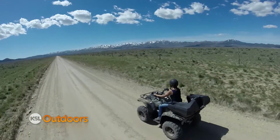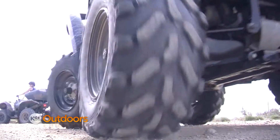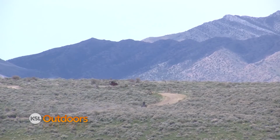Kirk, Bruce, you guys have got to be pretty excited that one of the largest trail systems in Utah is right in your own backyard. It's pretty awesome. Most people don't realize how many roads and trails there is here, and we hope people come and enjoy them and take care of them and stay where they're supposed to stay, but enjoy yourself.